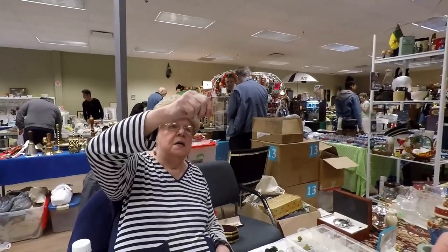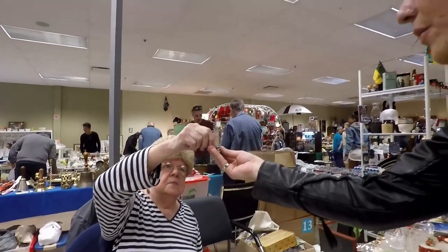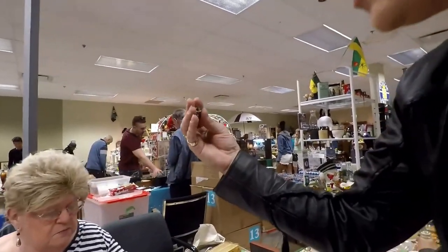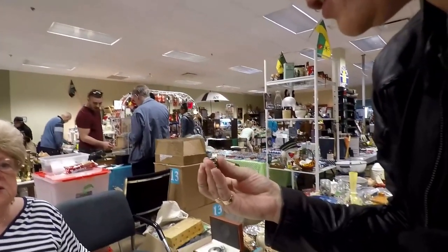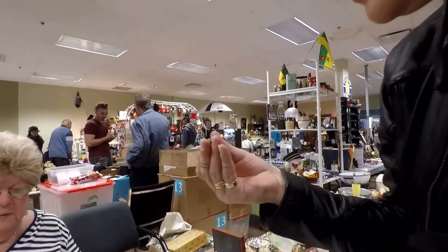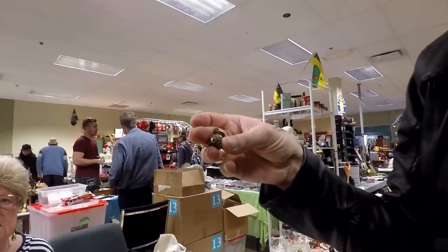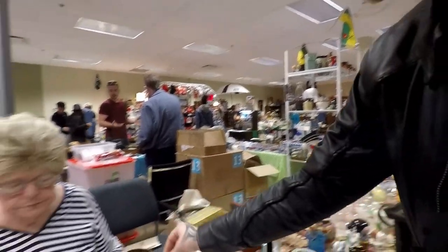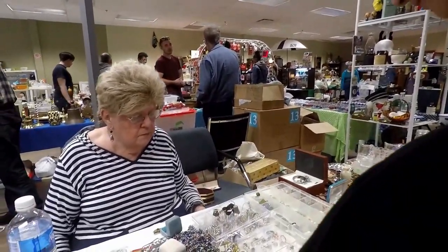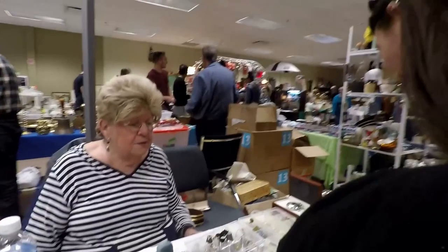This was to hold ashes. Oh, really? It's in with these little things. Did you ever have the lid for it? No. It could be hung off something. Nice. That's cool. I like that. Is that your pile? That's my pile. She knows.